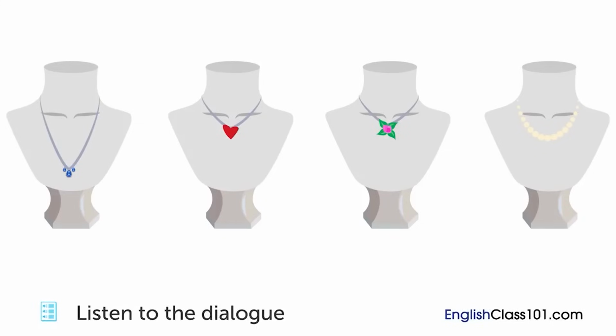May I help you? I'm looking for a birthday present for my wife. What do you recommend? Well, what about this necklace? It looks a little long. What about these over here? We have one with a flower pendant and another one with a heart. I'm looking for something a bit more sophisticated. How much is this pearl necklace over here? It's $5,000. That's too expensive. Okay. I'll take the first one. Sure thing. Here you are.